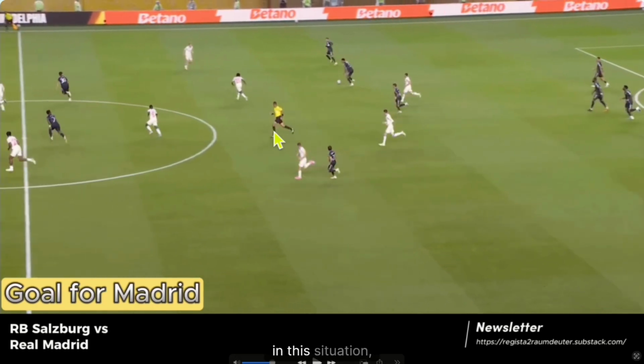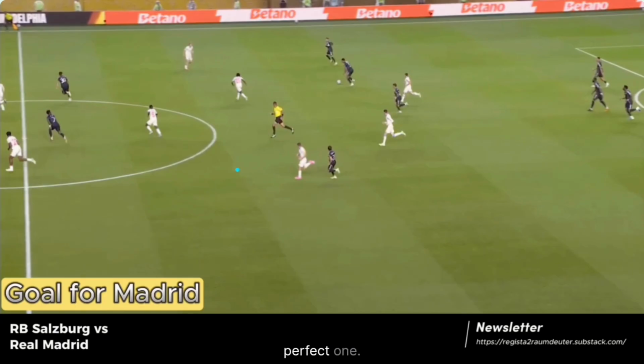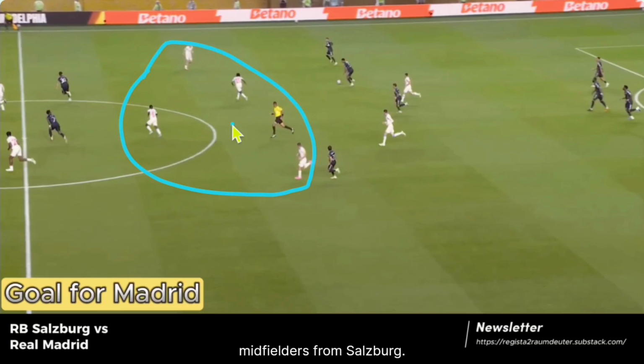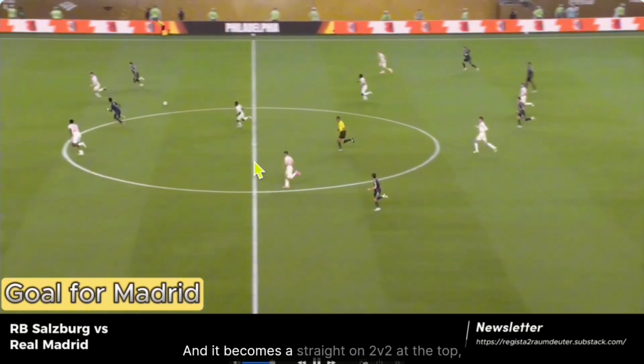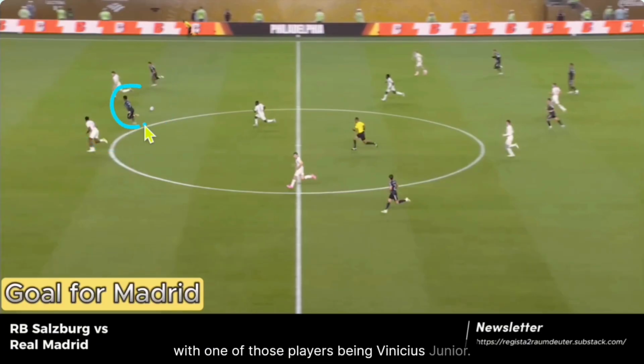Now, in this situation, the counter-attack isn't as dangerous. But what is dangerous for Real Madrid now is they have 2 attackers attacking 2 defenders from Salzburg. And the decision made right now is the absolute perfect one because instead of playing a traditional ball to feet for the striker to hold it up, Bellingham sends it long, which completely takes out these 4 midfielders from Salzburg. And it becomes a straight-on 2v2 at the top with one of those players being Vinicius Jr.